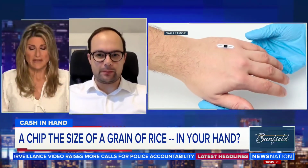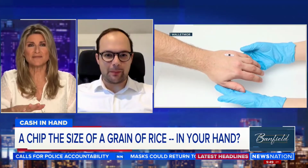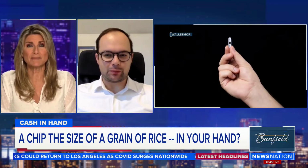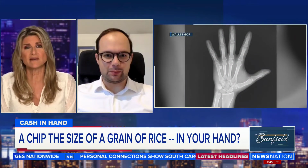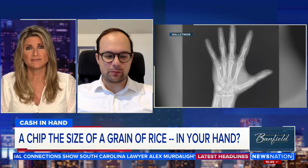So here's my worry, is that you can accidentally buy something by just having your hand too close to a machine, or you could accidentally have your data all stolen by shaking someone's hand, because a lot of times we protect our cards in cases that can't be penetrated. But if it's in your hand, it's really hard to do that.